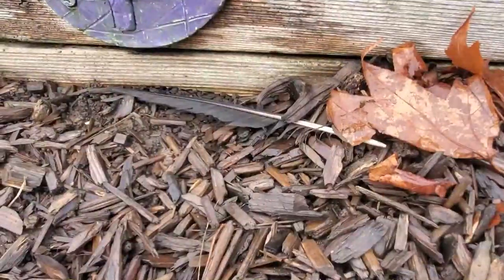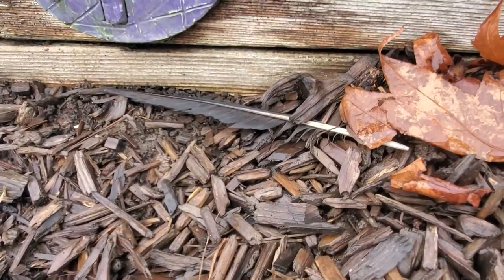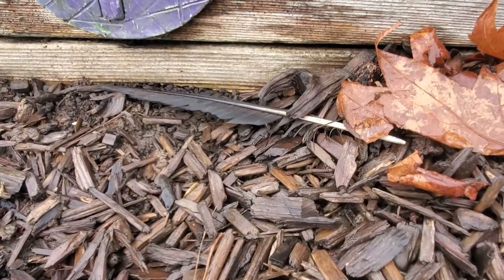What about other living things in the garden? I'm sure you've been hearing there's a lot of talkative crows in this area, and we've had a lot of other bird visitors so far today. I've seen a couple of California scrub jays, and I've been hearing an Anna's hummingbird. So we still have a lot of bird visitors in our garden. Some evidence that the crows like to hang around in here. Yes, I hear you, crows.